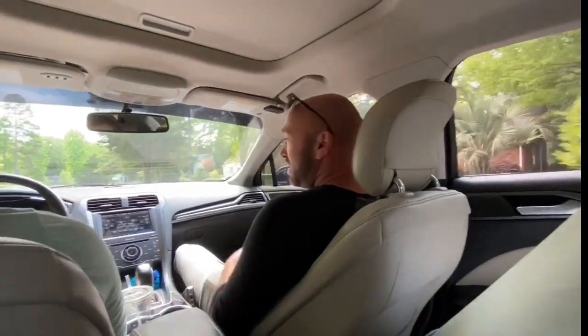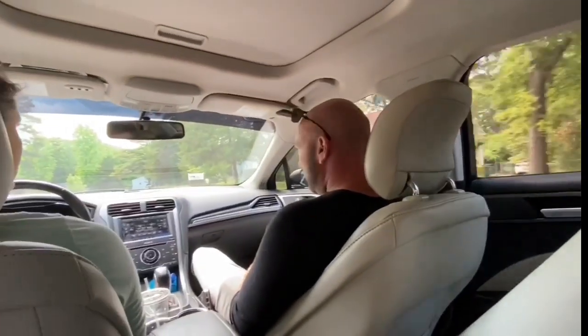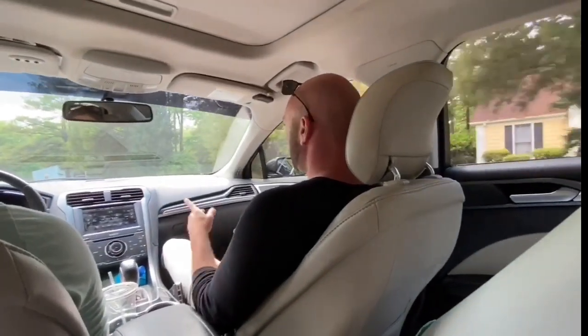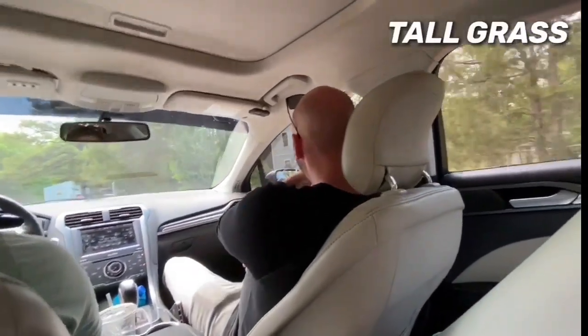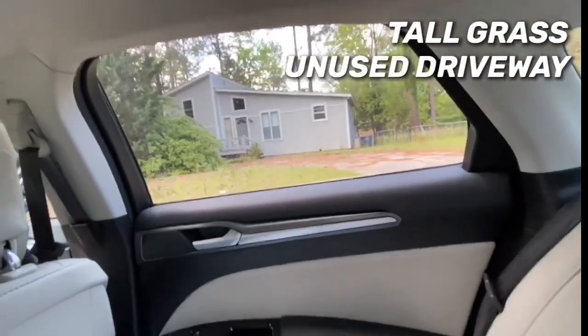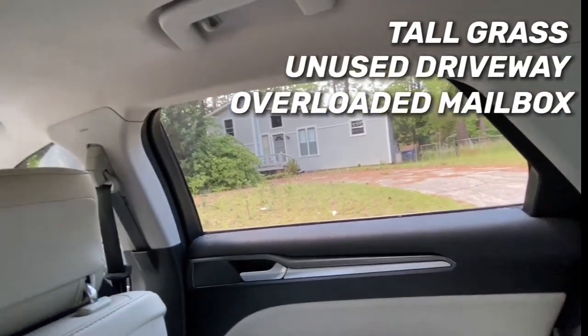These houses were built in the late 60s, early 70s, so it's a perfect spot to drive for dollars. You can find a lot of older homes that look distressed. Of course, you're looking for tall grass. Slow down here. The driveway, as you can see, doesn't look like it's been used. Another good indicator is if the mailbox is stacked.